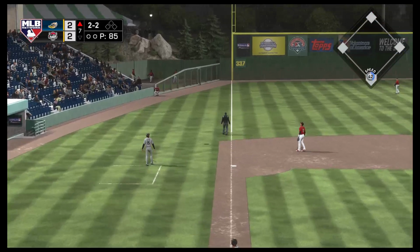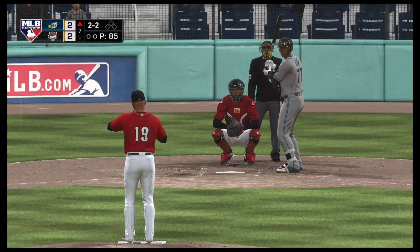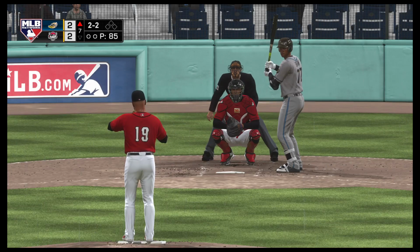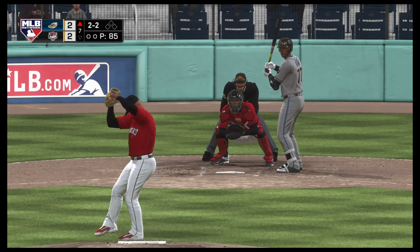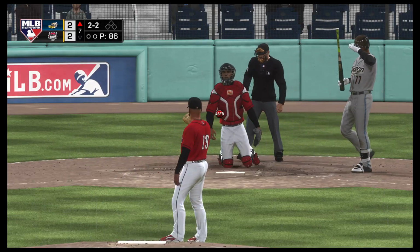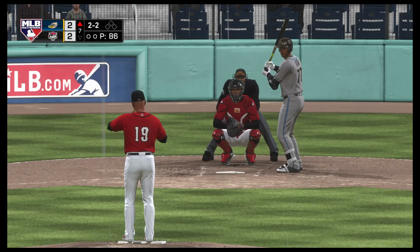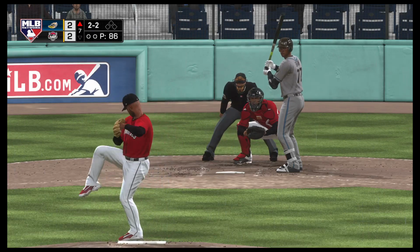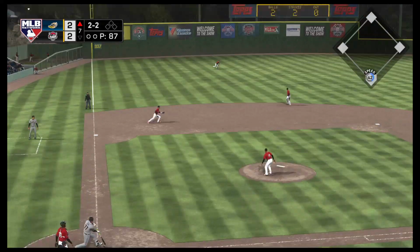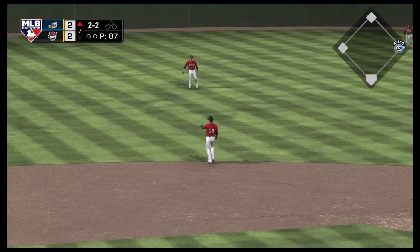High and deep down the left field line. And this will wind up a foul ball. The 2-2 one more time. And it's fouled away. Line drive, base hit into the left center field gap.